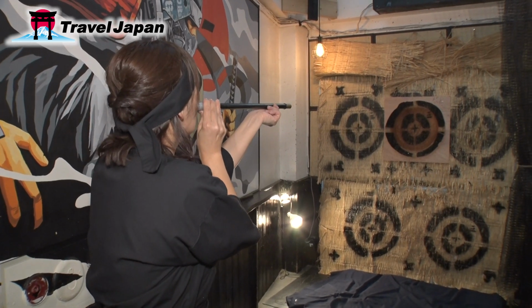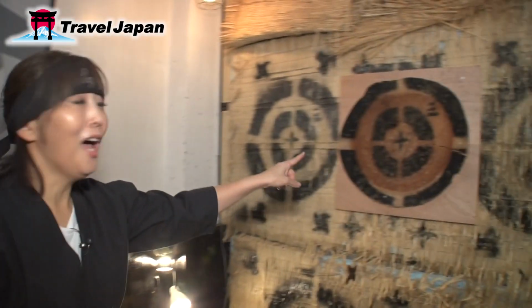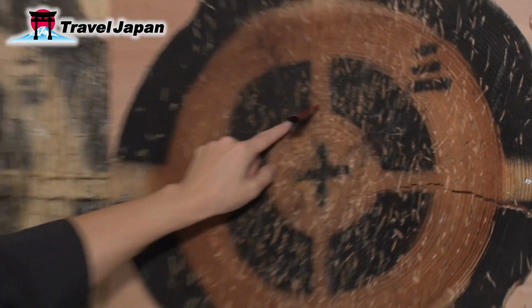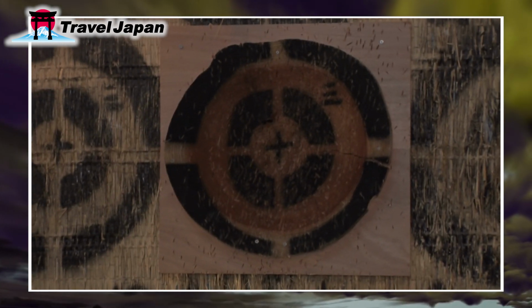3, 2, 1. Where did it go? Uso! Really? Oh my gosh! Look! You know what? I think I can be a ninja. I'm really good at this. ちょっと私ninjaになりますよね。I thought it would be difficult, but no. If you just blow it short and strong, it's like when you blow your candles, and then you can do it.